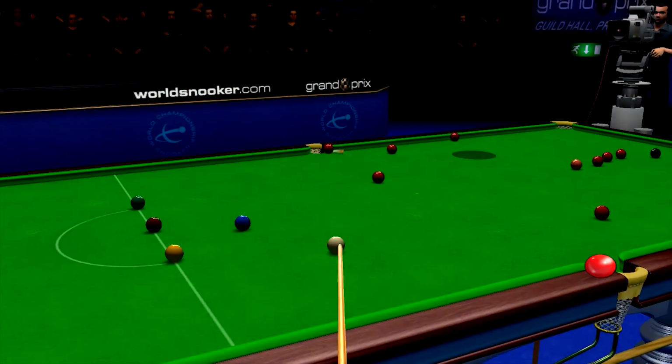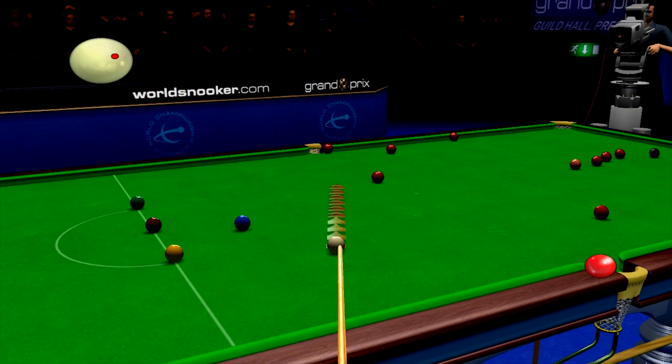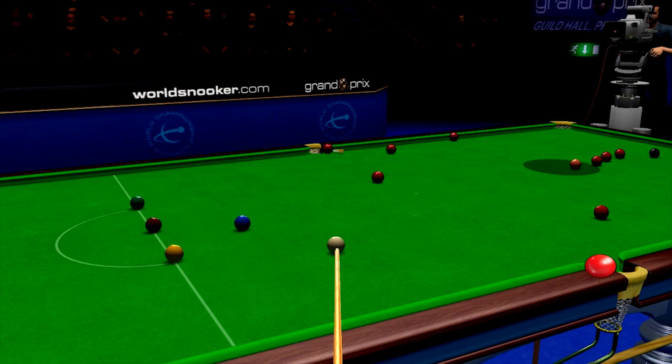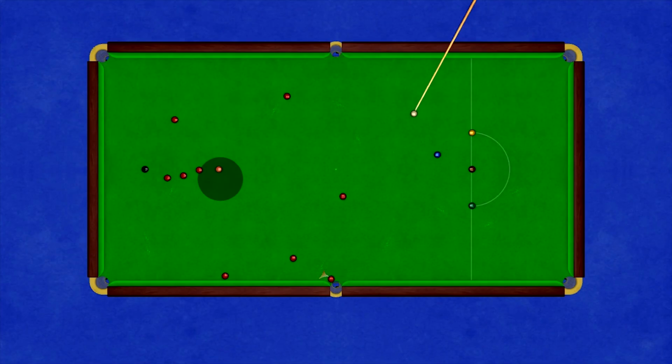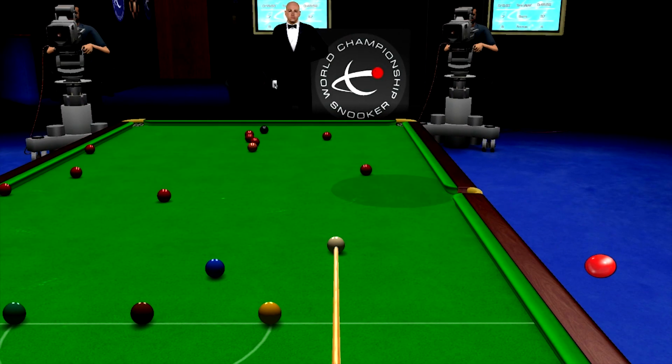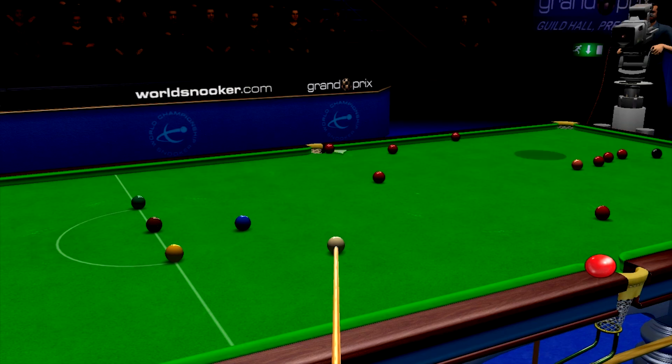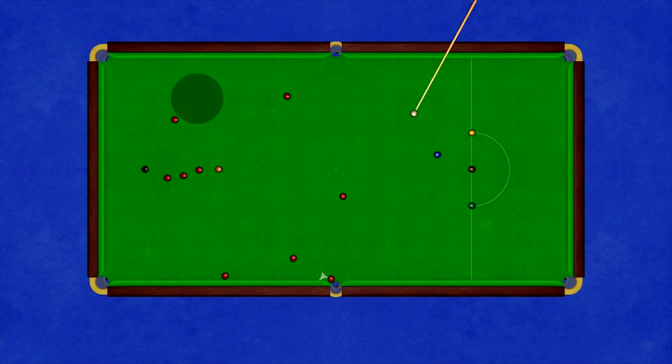Well, I just don't understand. You can really appreciate the shots with all the new replay angles we have now. Really enjoyable. Just play this one. It's easier to get position. I'm just a little bit worried about that one actually, that it'll flick the other red and not go in.